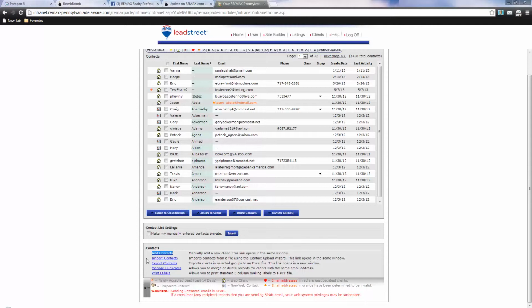I highly suggest you also do this: import contacts. If you have a list in a database like Realty Juggler or Top Producer or Agent Office and can export it out of there into a spreadsheet file, you can then import it into here. If you have questions on that or want some help with something like that, let me know. We can do some one-on-one training for that.